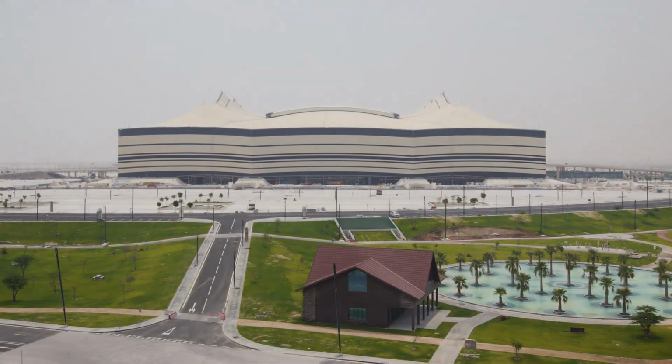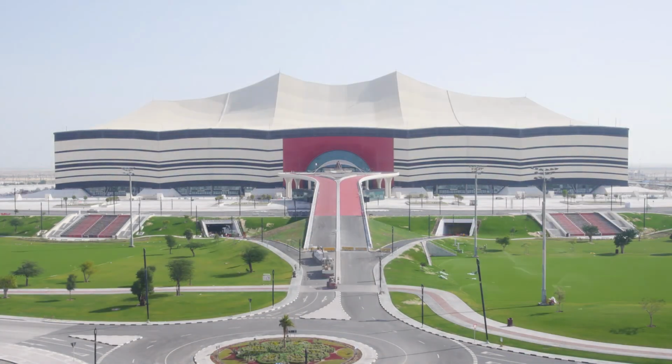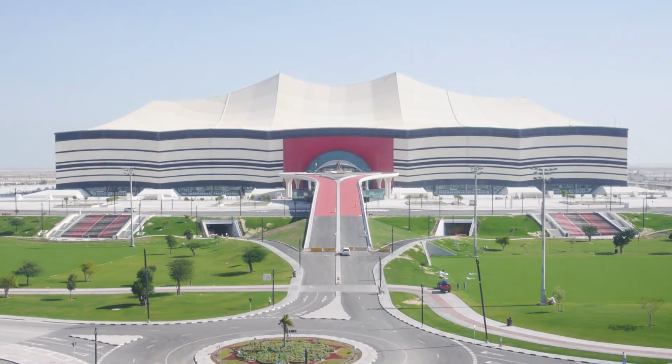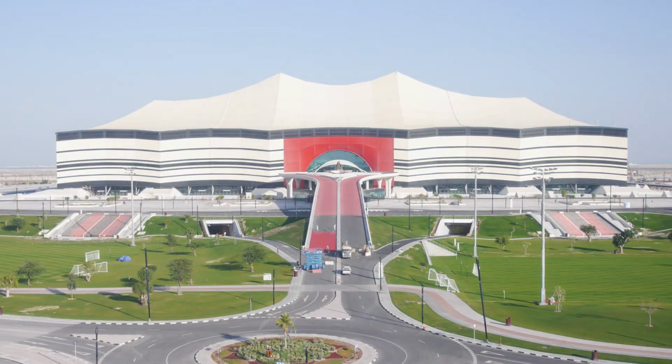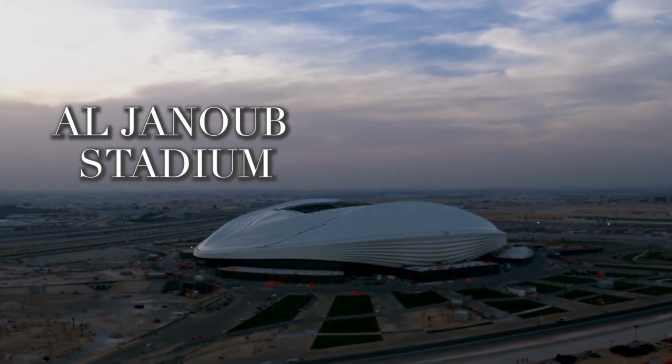It is a 60,000 capacity stadium, which makes it one of the largest facilities that will be used to host this year's World Cup. Thanks to the advanced cooling systems of the stadium, fans do not have to worry about the extreme conditions of the surrounding environment. The penultimate stadium on this list is the Janoub Stadium. You need to see this stadium.